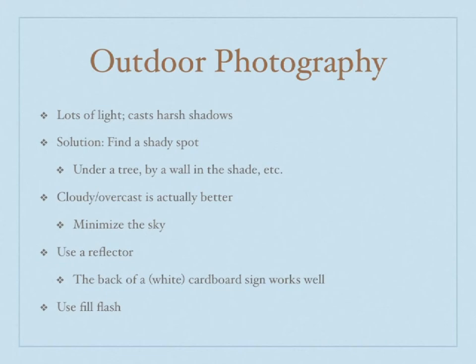Yes, because you have a very big key light which is up there, and we're orbiting around it. It's called the sun.